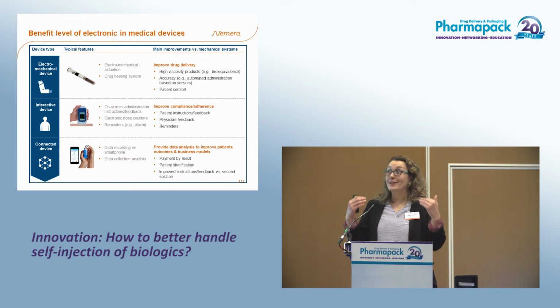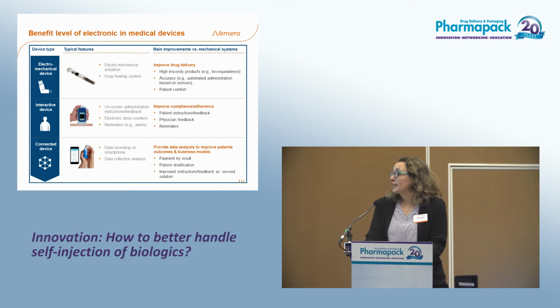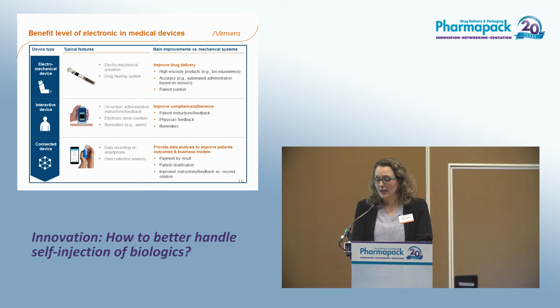And the later stage, the way we see it, is bringing big data and connected devices with data recording and data collection, and potentially after that moving to payment by results instead of payment by act, eventually in a few years, and probably starting with the US. So it's happening, it's moving, there's possibility, and once again, we need to define what electronic devices mean at the different levels of possibility.